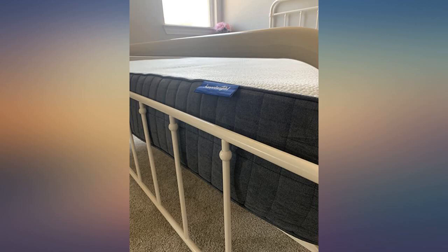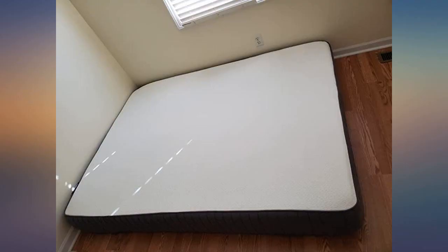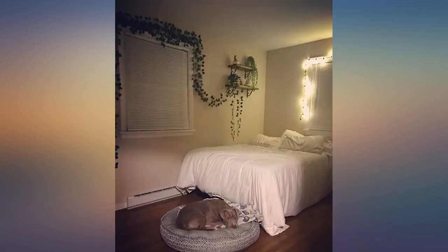It came with nice packing and was sealed with a vacuum bag which made it easy to move out and set up. 10 inches is really thick enough for me. And you can choose the firm side or the soft side according to your preference. To me the firm side is awesome. Feels extremely comfortable and relaxing.